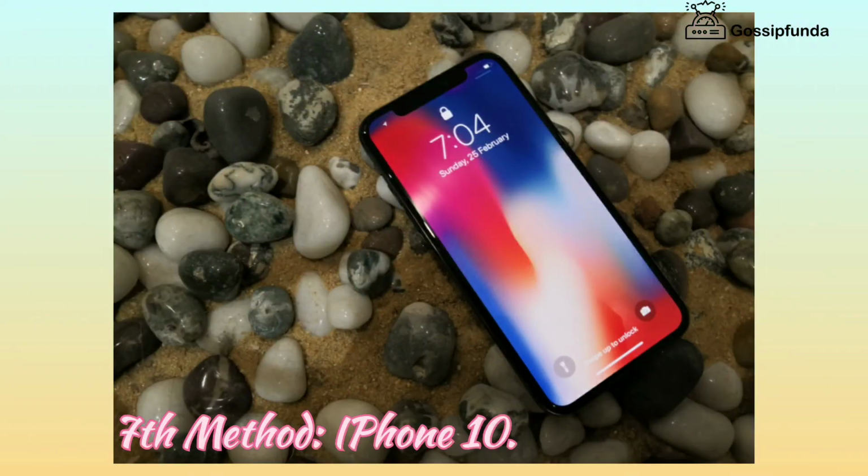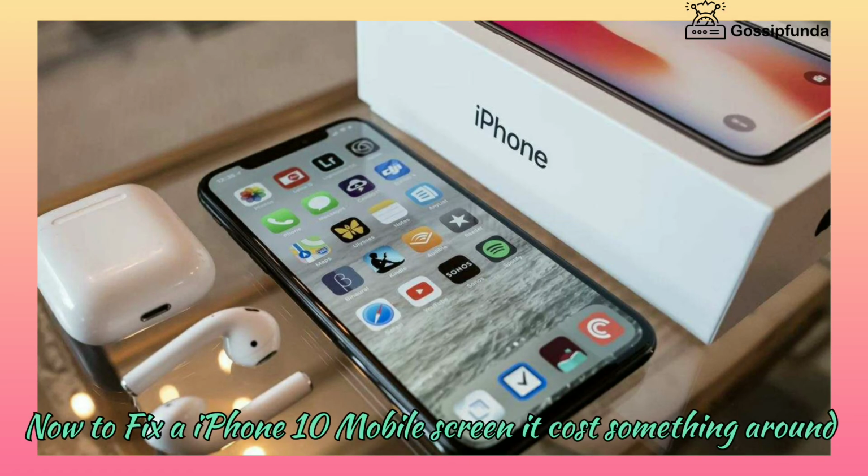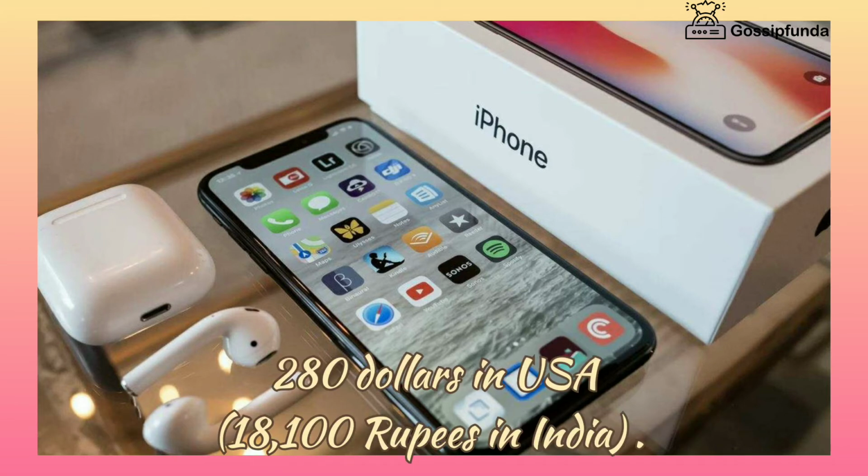Seventh method, iPhone 10. Now, to fix a iPhone 10 mobile screen, it costs something around $280 in USA.